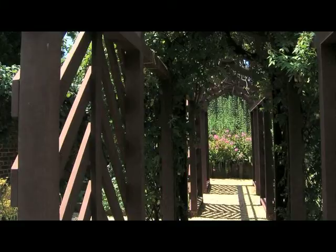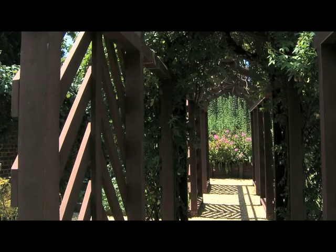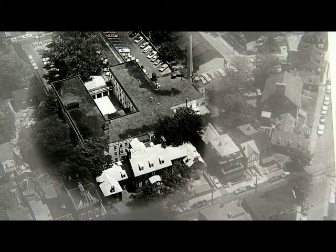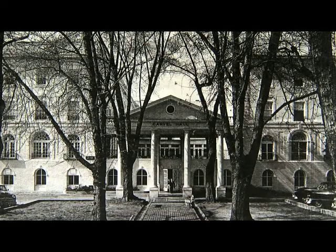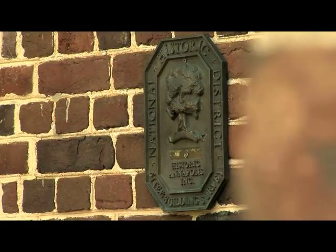Now, unfortunately, the garden was lost in the 19th century, when the house was converted into a hotel, and a large hotel, Carvel Hall, was built over the garden. In 1973, the house was purchased by Historic Annapolis and was restored.